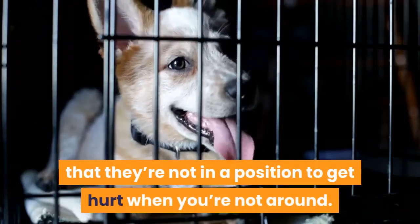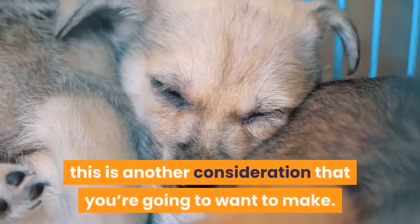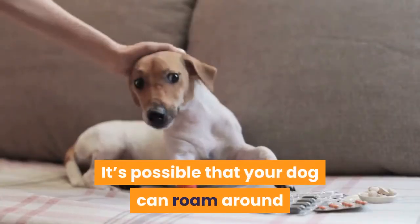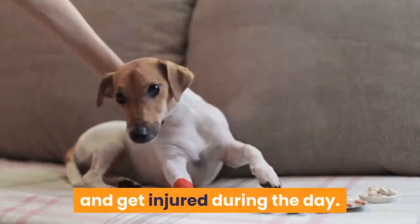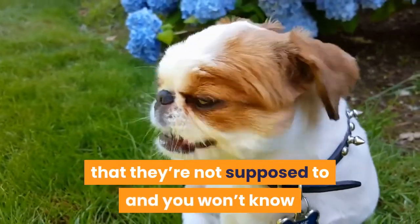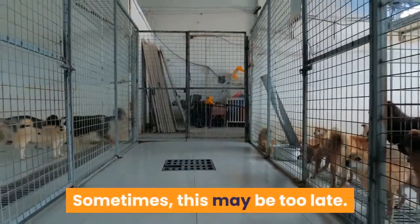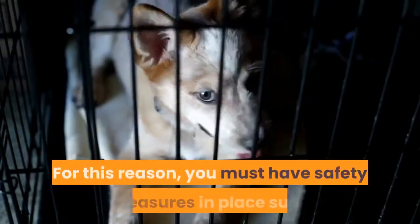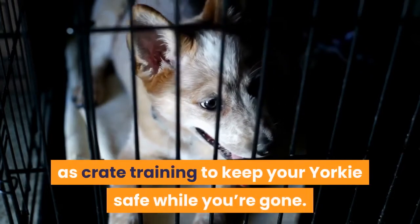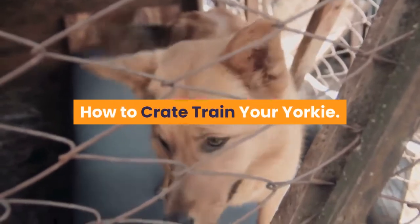For this reason, you're going to want to make sure that they're not in a position to get hurt when you're not around. If you're not at home for portions of the day, this is another consideration that you're going to want to make. It's possible that your dog can roam around and get injured during the day. For example, they may eat something that they're not supposed to and you won't know until you get home hours later. Sometimes, this may be too late. For this reason, you must have safety measures in place such as crate training to keep your Yorkie safe while you're gone.